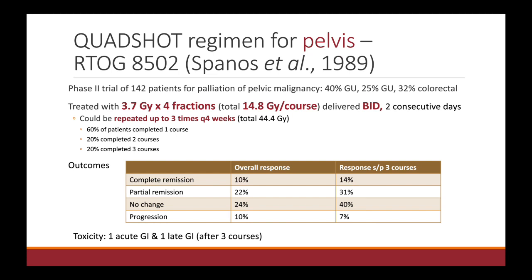However, in certain disease sites, you'll hear about unique regimens that can be used for palliation. And one such regimen to be familiar with is what is known as the quad shot regimen for the pelvis. The quad shot regimen is called so because it's just 4 fractions that are given twice in a day, so they're delivered BID 6 hours apart, and so the regimen can be completed in just 2 consecutive days, hence the name quad shot. It came from the RTOG 8502 study, which was a phase 2 trial where patients were palliated for pelvic malignancy.